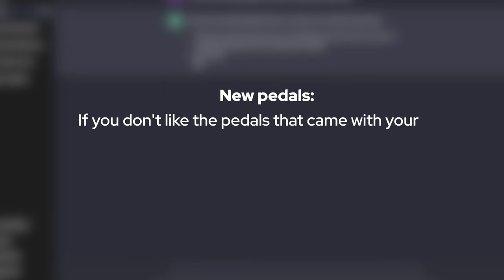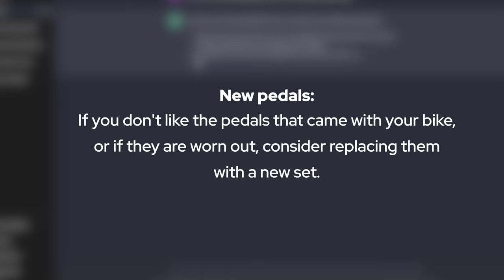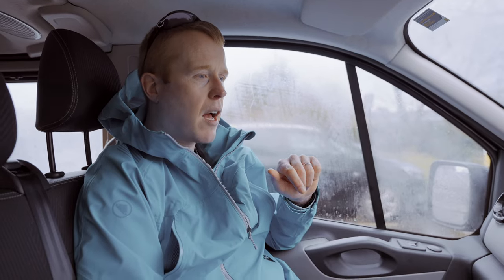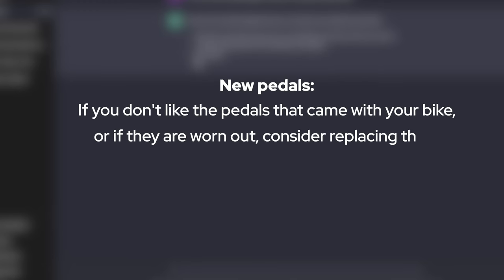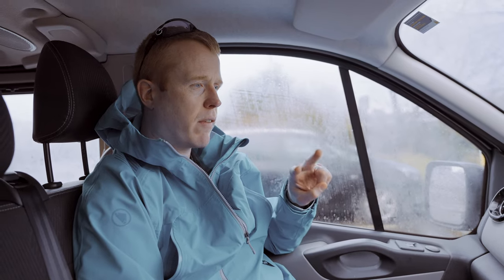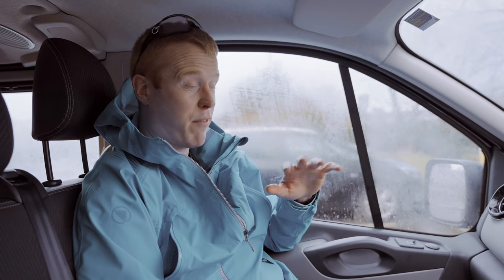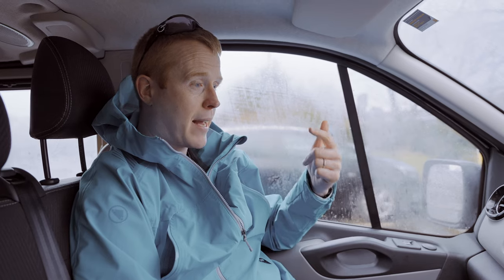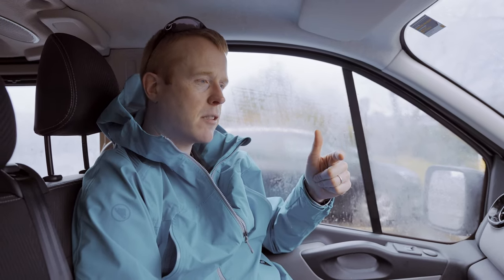Anyway, two, new pedals. If you don't like the pedals that came with your bike, or if they're worn out, consider replacing them with a new set. That sounds like pretty much common sense. There are many different types of pedals available, such as clipless, platform, and BMX pedals. So we got two contact points so far. I think it's doing pretty well. I think if we'd written this ourselves, we would have definitely started with tires, probably with pedals, and I would have said saddle third. This is saying handlebars.